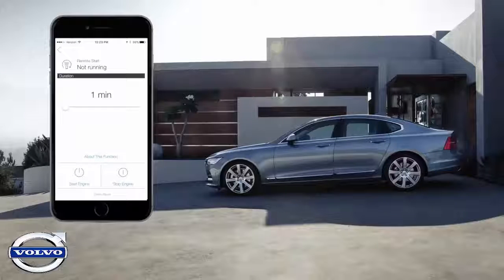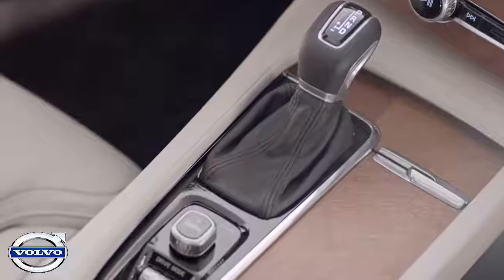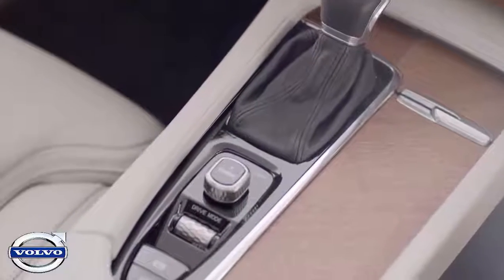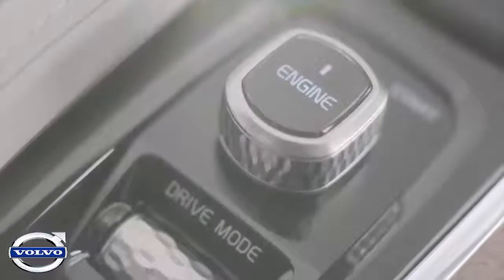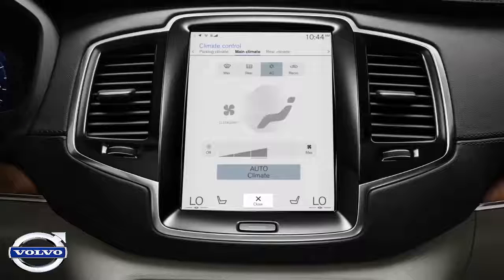Another important tip is that if you're using remote start, it will always heat or cool the vehicle to 72 degrees using airflow level 3. When you enter the vehicle and turn the switch to the running position, it will go back to the climate settings from your previous drive. Using high or low will not heat or cool the vehicle any faster.